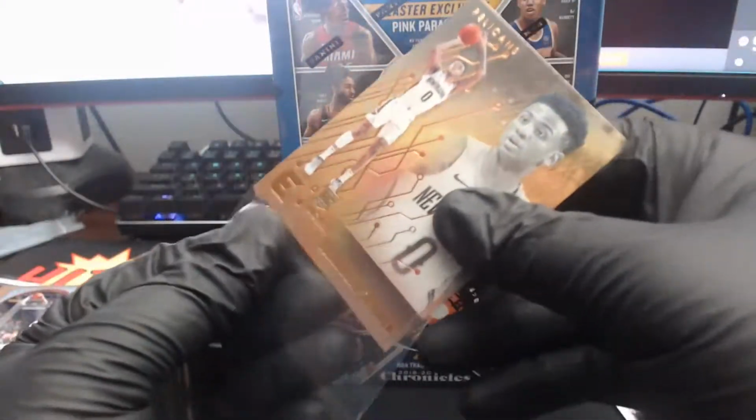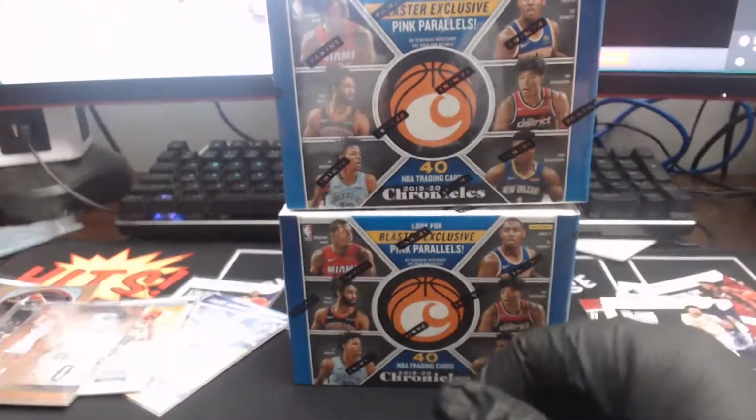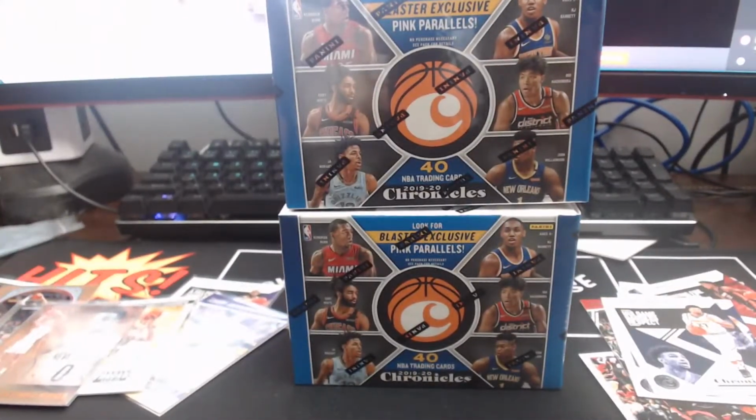When you open these, make sure you got penny sleeves ready to go. Even if you don't sleeve all your rookies, there's going to be a ton of cards worth penny sleeving.